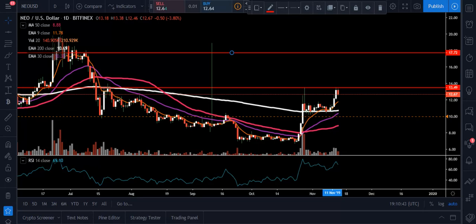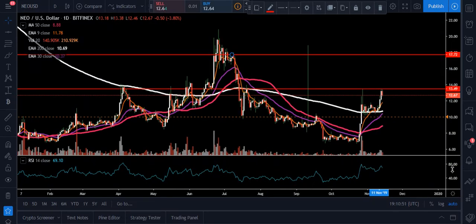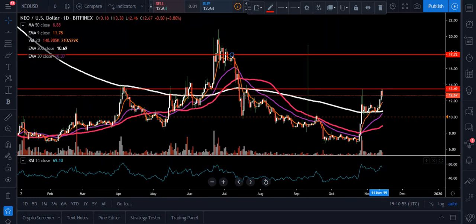RSI is at 69 right now. We know 70 is in that overbought territory, but in cryptocurrency, guys, we really can run hard very fast, and sometimes we can get up into the 90s. I mean, we looked before, we've been up at 85 before, so there is still more room to make a move to the upside if we do cool down the next couple days before we make that next leg up. It's all about the higher highs and higher lows.